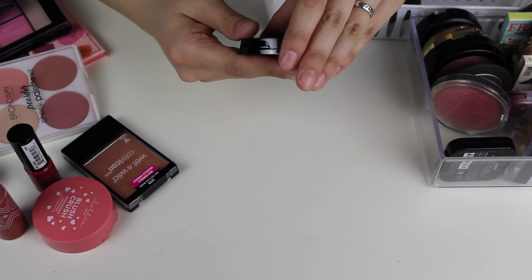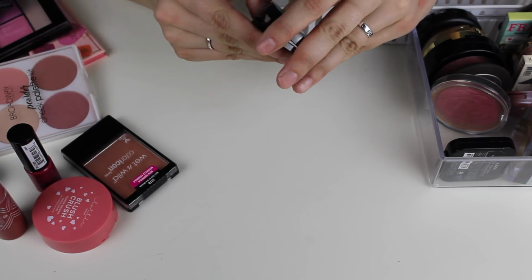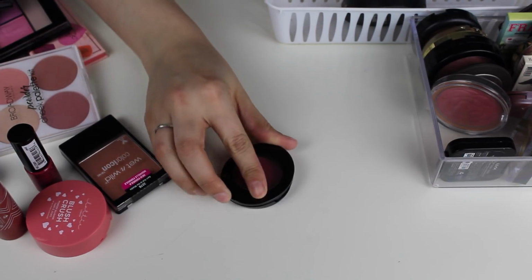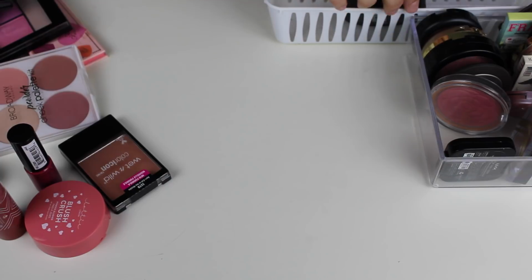Okay, this one is from Number 7, and this is Berry Crush. I love this. It's like a deeper berry color, but when you sheer it out on the cheeks, it looks beautiful. So I'm going to keep that.